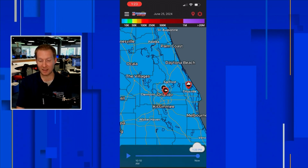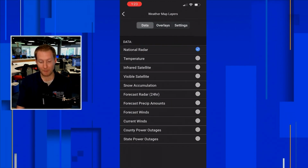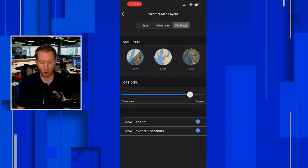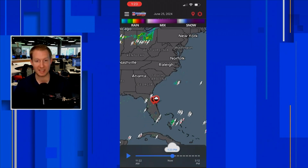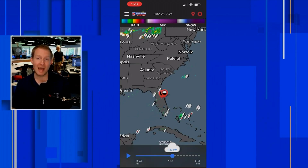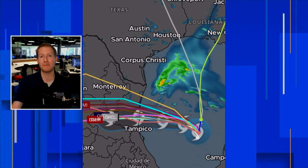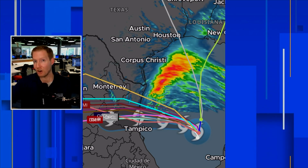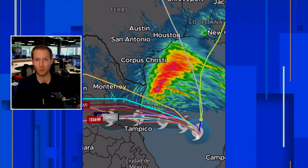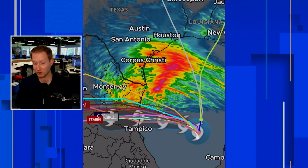But I can't express enough how excited I am about this radar and about the new overlay features, especially with the interactive hurricane tracks and things like that. And you can kind of mix and match. You can have the hurricane track and spaghetti plots on at the same time with maybe the forecast rainfall. So you can play that all together and watch, okay, how much rain is expected, where the storm is coming ashore, and all that stuff. So this is really cool.